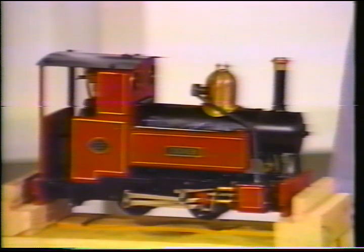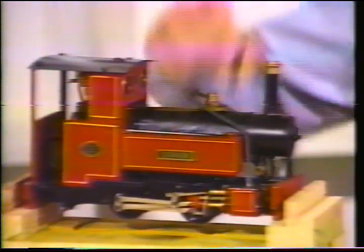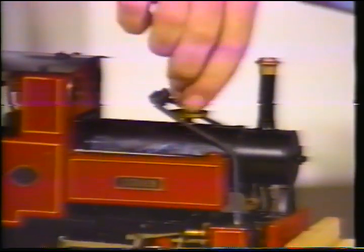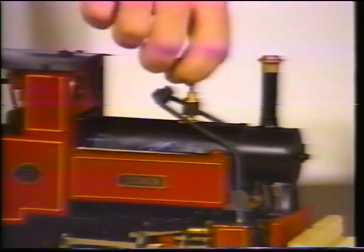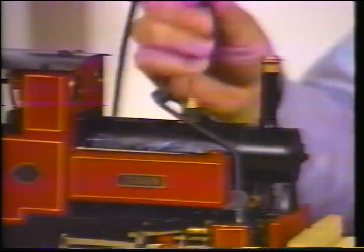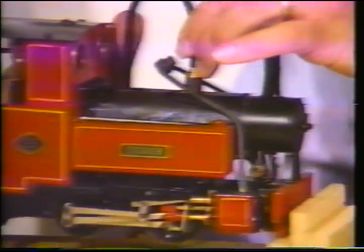Now this is a model of Ogwin, a Welsh slate quarry engine which uses piston valves. We're going to hook it up to the air. First I need to take the dome off, take the safety valve out, put the fitting in, and put the air to it. Now we'll put it into gear, get it going.